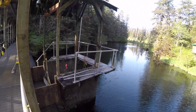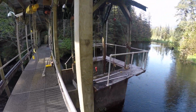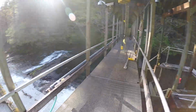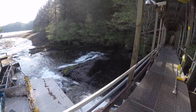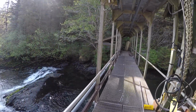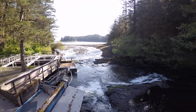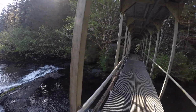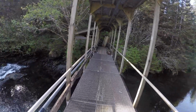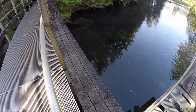Each fish has its own genetic marker, and that way they're able to monitor the flow of fish and the return rate, and it gives us an indicator of how the fish population is doing, whether it's growing or diminishing, and this kind of thing. So anyway, this is a weir. This is a dam. This dam was built in the 1930s.